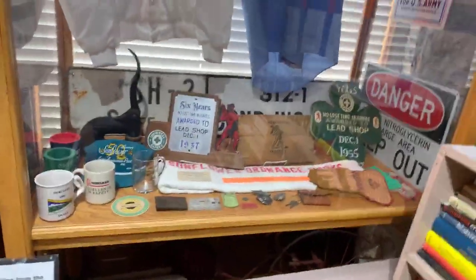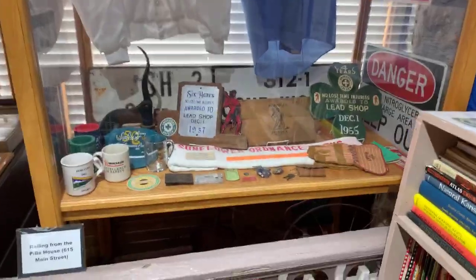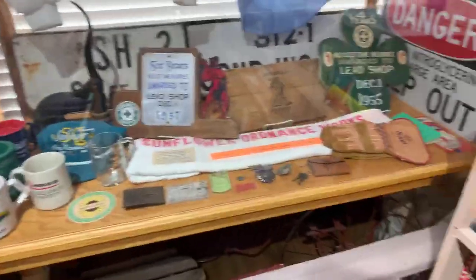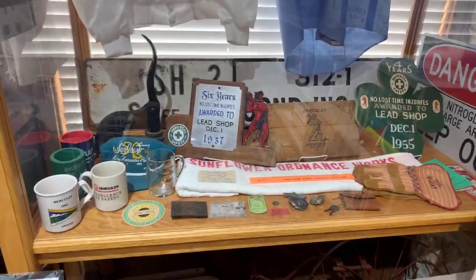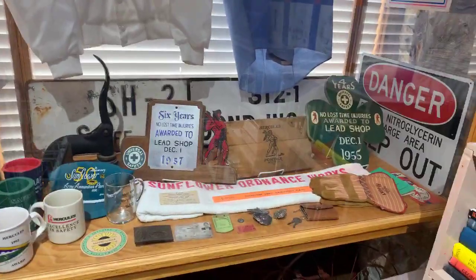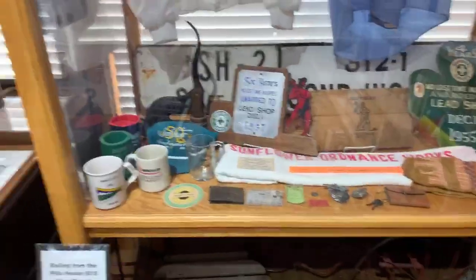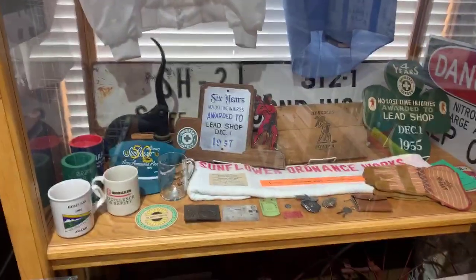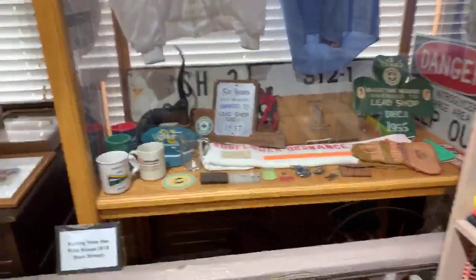Over here we have an assortment of Sunflower Ammunition Plant related artifacts. These were given to us by the plant itself in about 2012. And we have a lot more in addition to this, as well as a lot of research and archival files on the Sunflower plant and Hercules Powder, which was the company that operated the plant for most of its existence.